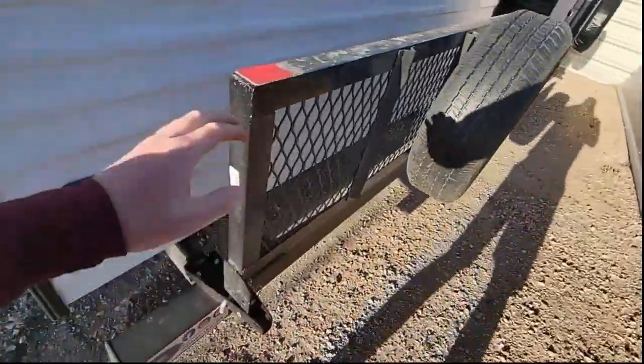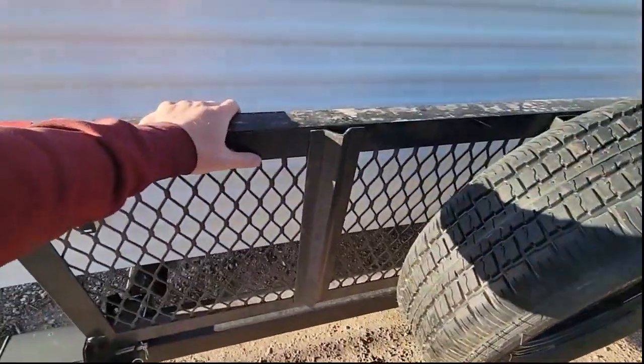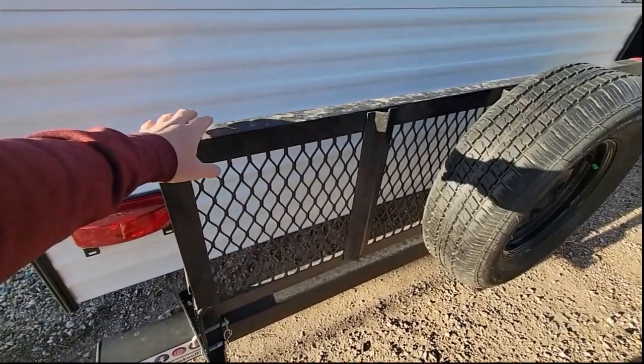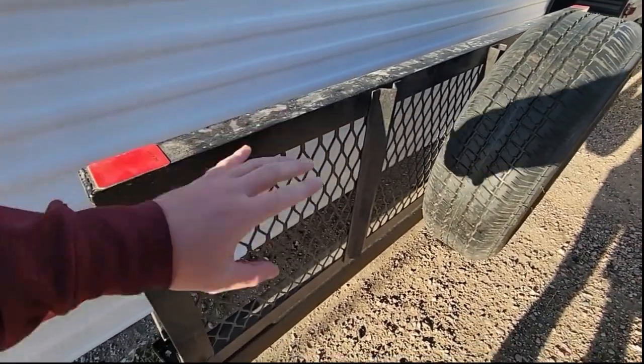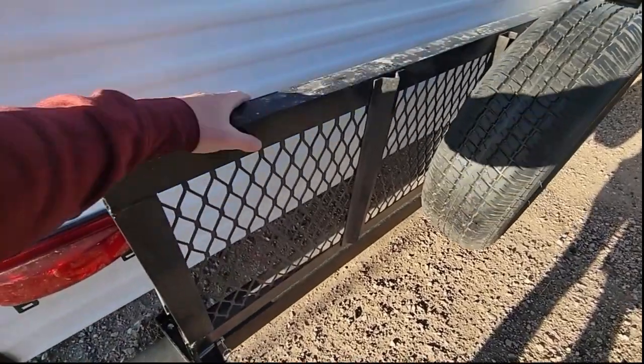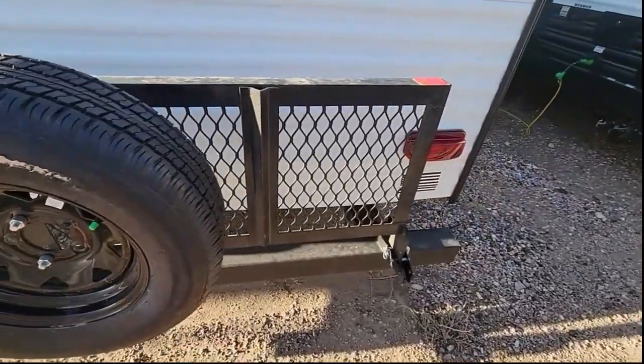Going to the back side, we've got your spare tire here if you need it, and then there is a rack here. Again, this can only carry about 200 pounds or so, just because the bumper isn't very heavy duty. So don't go putting a bunch of lead bars on there and going down the road, because that will break it.